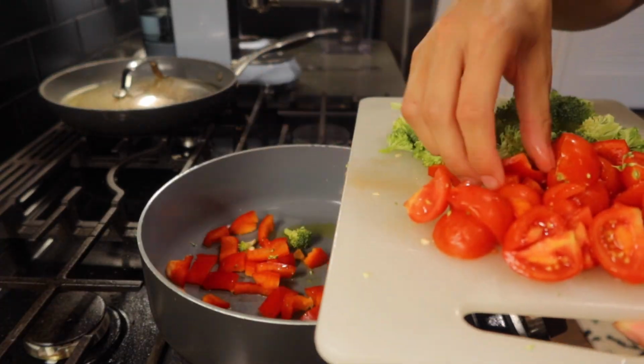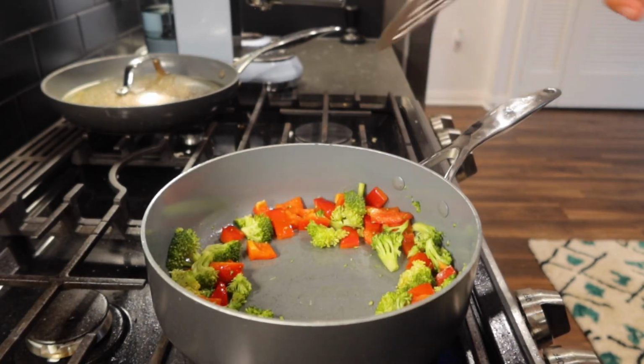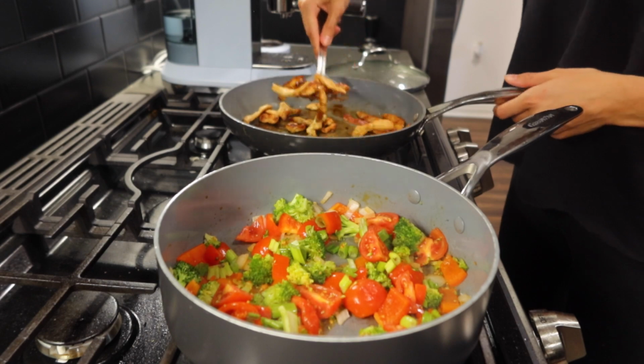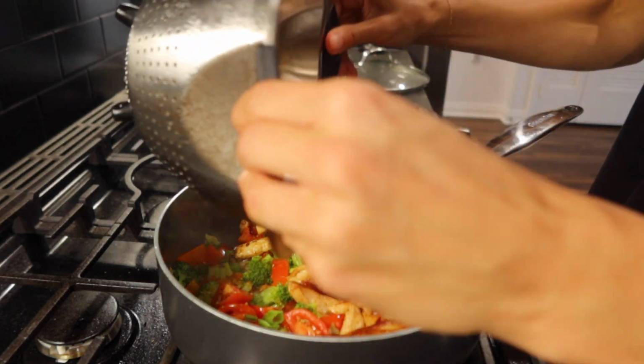I start with the red pepper and the broccoli because that usually takes a little longer to get more tender. And then I throw in the onion because the onion cooks very fast. And I lastly add the tomato. And then once the chicken is done, I pop the chicken in there and the pasta.